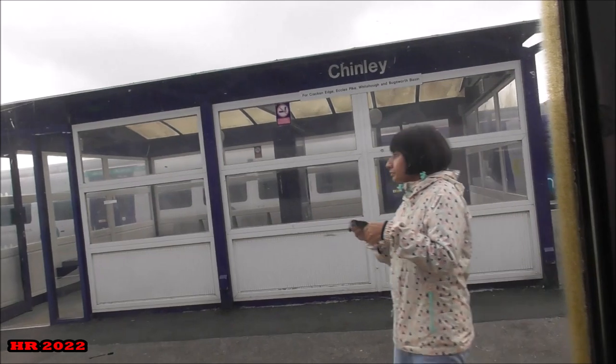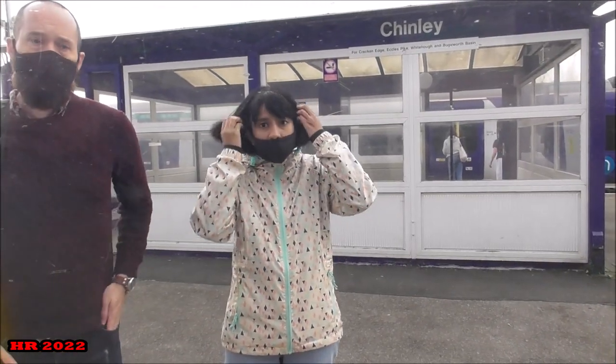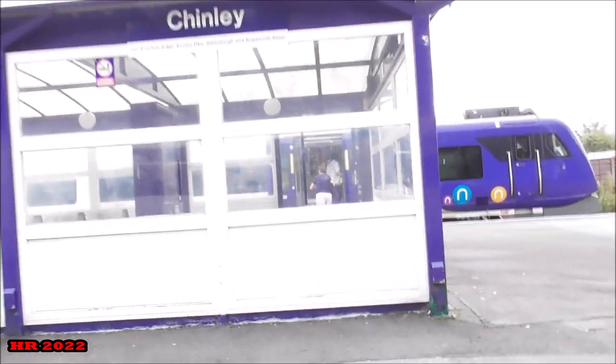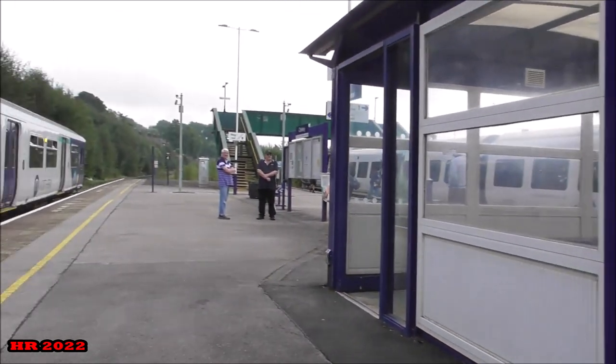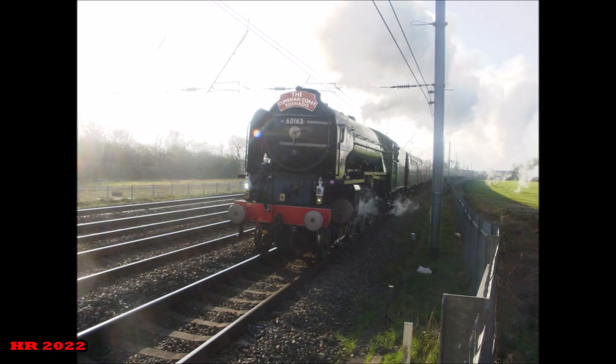Between Manchester and Sheffield, as we wait for Tornado, let's review the history of how Tornado came about. Tornado is based on an A1 Pacific, designed by Arthur Peppercorn, who was the last chief mechanical engineer at the London and North Eastern Railway.